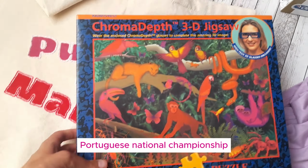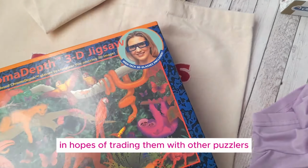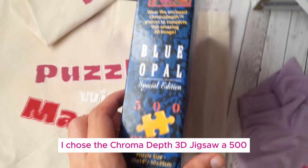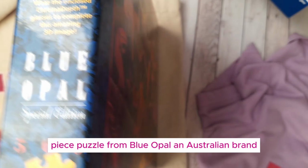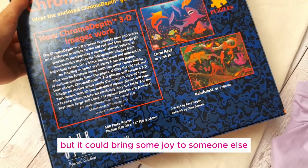Since this will be the first Portuguese National Championship, I decided to pick 3 puzzles in hopes of trading them with other puzzlers. I chose the Chromadapt 3D Jigsaw, a 500-piece puzzle from Blue Opal, an Australian brand. It's not personally a memorable puzzle, but it could bring some joy to someone else.